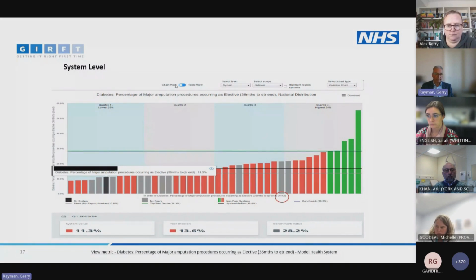So when we make our visits, we have data to present, and this data here comes from the model health system. And this, for example, is looking at major amputation rates occurring electively. And we discuss this data with them. So here, for example, is a trust which has very low levels of elective amputations. So a lot of their amputations are occurring as emergency amputations, and ideally you want planned amputations and not disasters occurring that suddenly have to go to amputations.